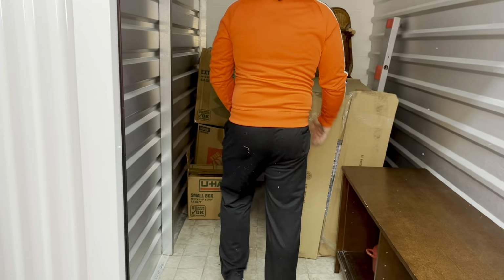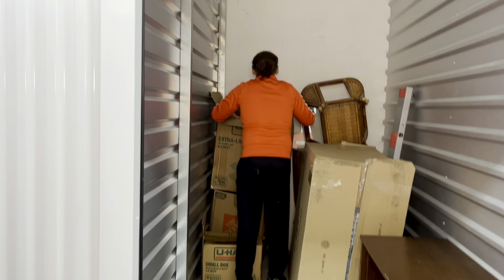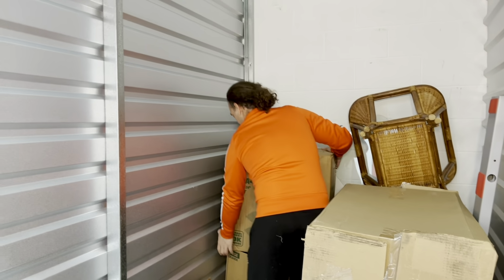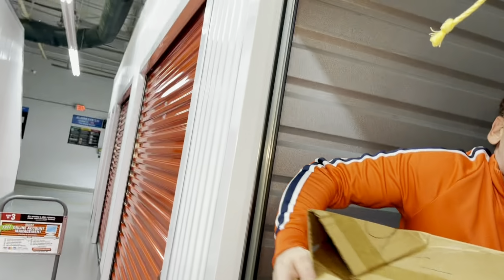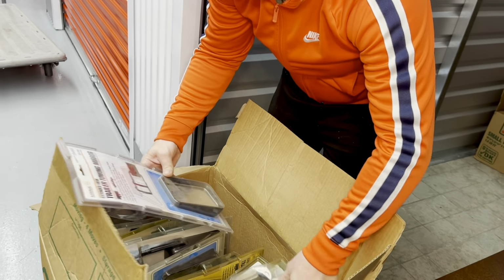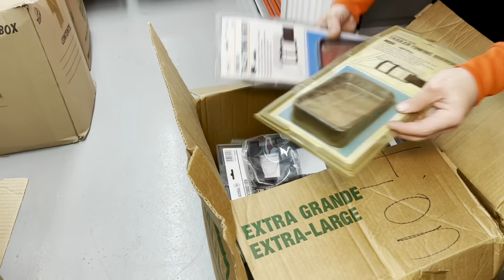Alright, awesome. Is it the same thing? Huh? Is it the same thing? Yeah, it's these weird U-Haul things again. Oh. So like trailer towing mirrors. Just a whole box of these.